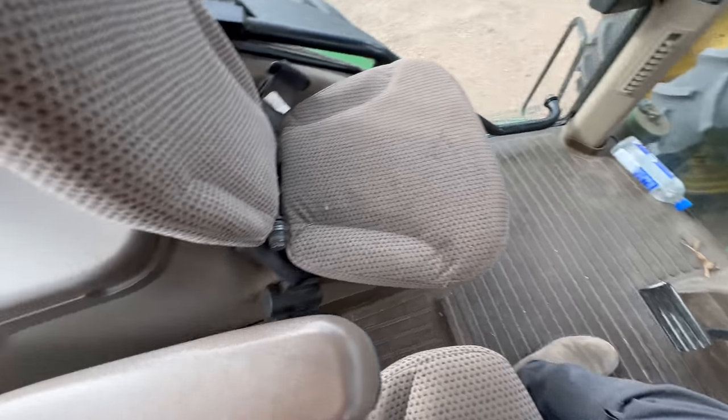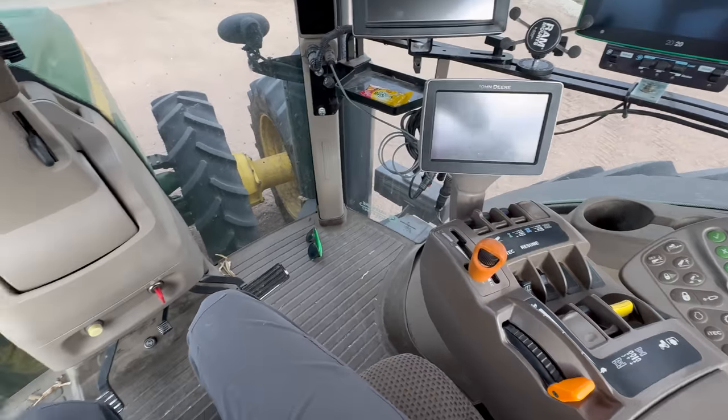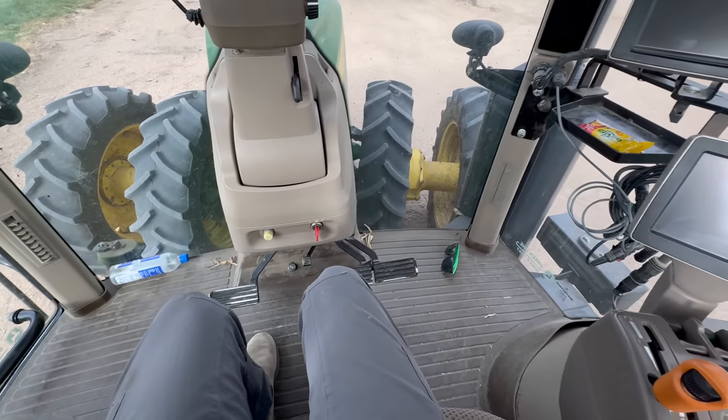I believe the cab could also probably go for a clean out. This thing has been lived in. Gage did a pretty good job keeping it tidy during harvest, but it definitely needs a once over.